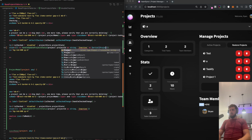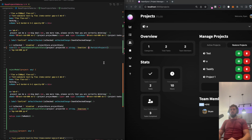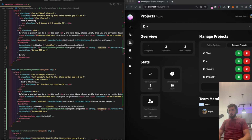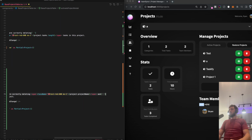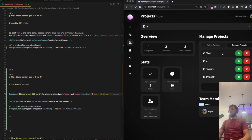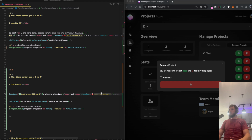So activate project modal. We want the same thing, just active. That's all. So we'll say restore project, right? Restore project for the header. You are restoring this project, right? Like you are restoring project blank. Hopefully this all plays out right. That'd be awesome, right? So boom, you are restoring test and boom. Confirm. Nice. Let's see if we could start restoring these things.